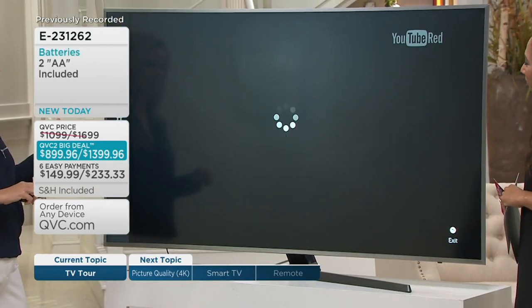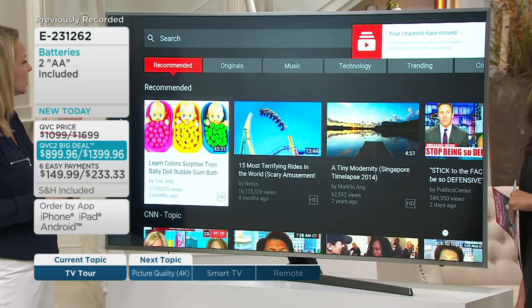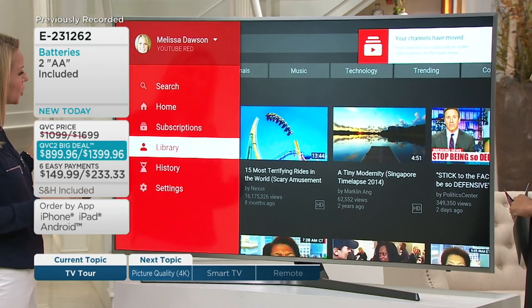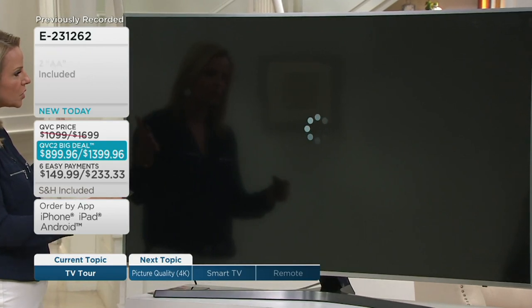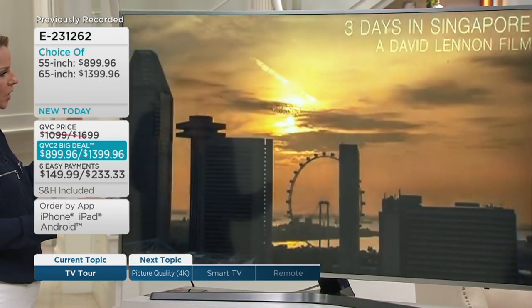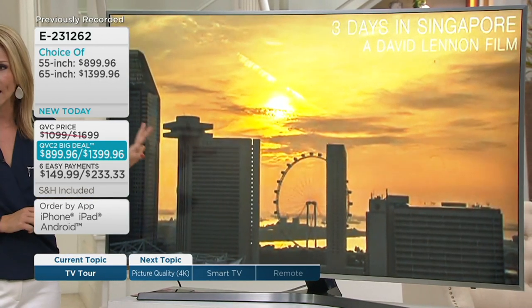And here's the great part: this is a smart TV that is going to be so easy for you to use. So again, the one remote just makes everything so simple to click through, just bringing up again some more of that amazing 4K content.